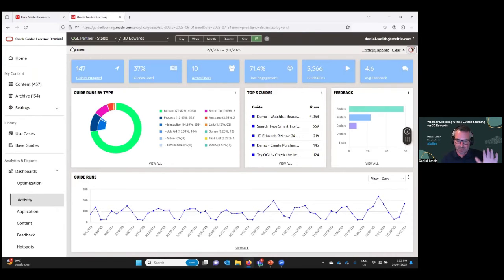So the first demonstration I showed you was in JDE. Oracle Guided Learning for JDE is a SaaS-based application. So with that, you get access to a console. That console is connected in real time to your JDE environment, regardless of whether you're an on-premise or a cloud-based JDE user. And this tenancy is connected to the environment that I was just demonstrating.